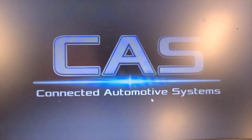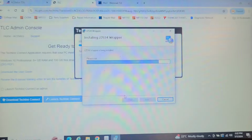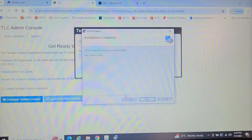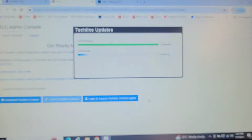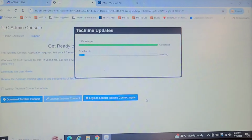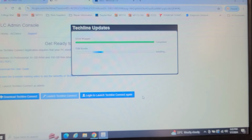So I'm downloading the latest software. Got to do this every time you do service programming, unless you do it multiple times in the same day. I don't know what the TUM bundle is. I haven't used service programming for a couple of months now. And that's the problem. If you don't use it on a regular basis, why is my camera doing that?